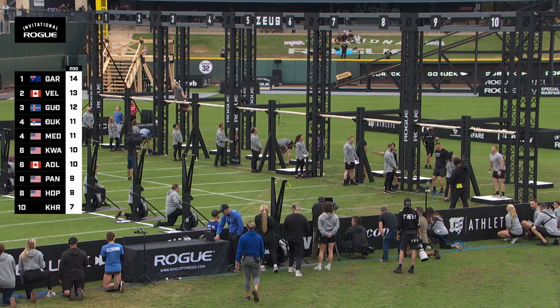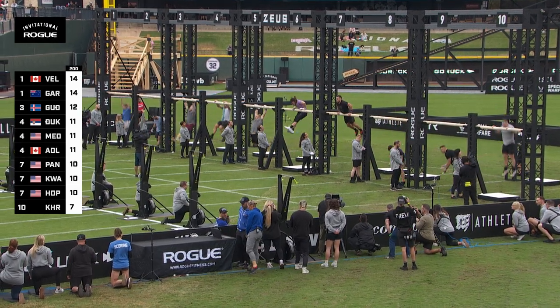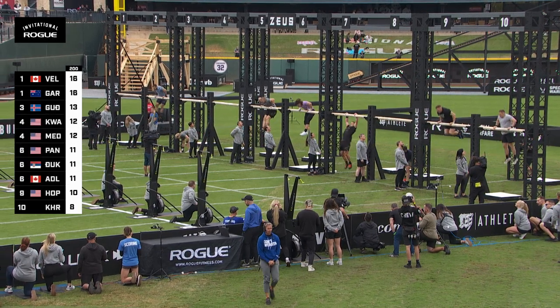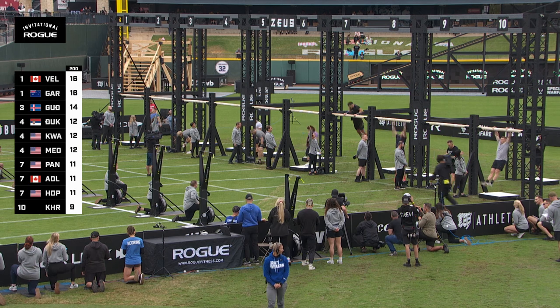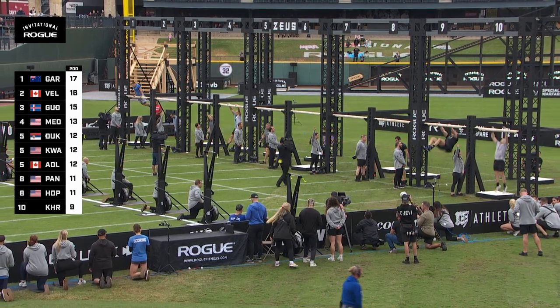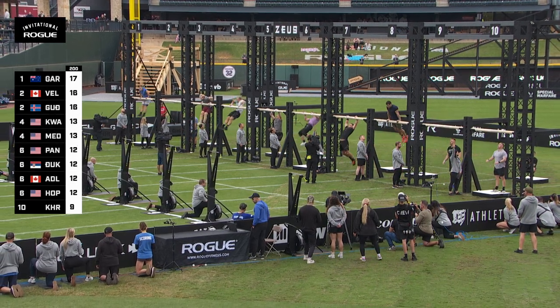We see different strategies already coming into play. We see athletes breaking these up even more generously than we saw in Heat 1. You think, Sean, these guys were actually watching from the sidelines and taking a note or two. Pat Vellner, Ricky Garrard, and Bjorven Carl Gudmundsson in your top three right now. Garrard through 17 of those 20 reps.